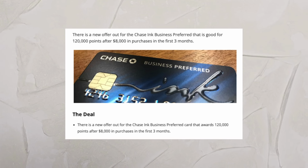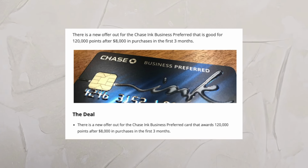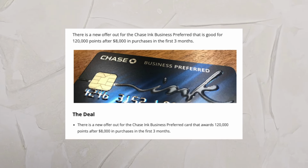However, the Chase Ink Preferred card should have an elevated offer here in just a couple of days. I believe it's already elevated in branch, but of course I have to wait for the online version. That way I can refer my wife to it. And that is 120,000 points after $8,000 in spend in 3 months.